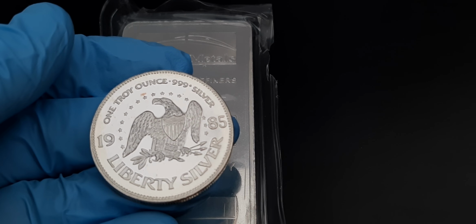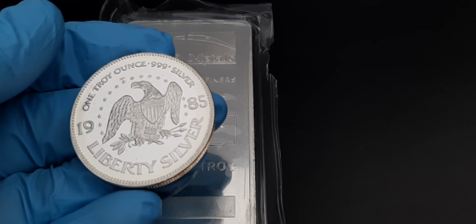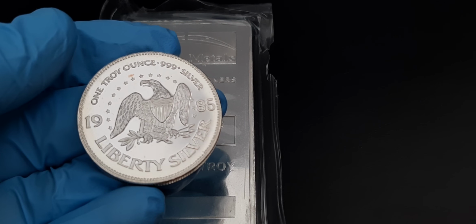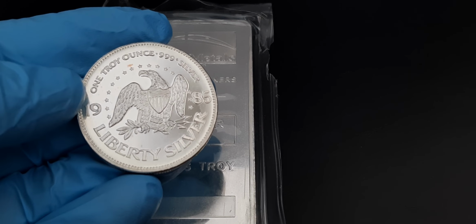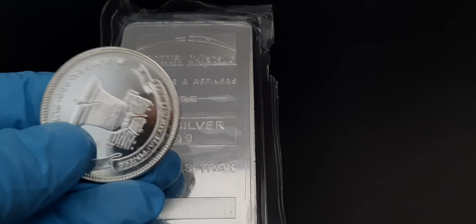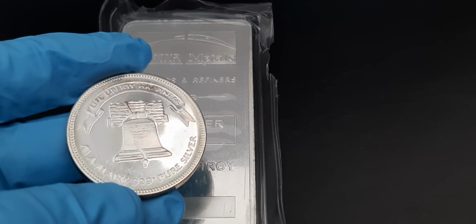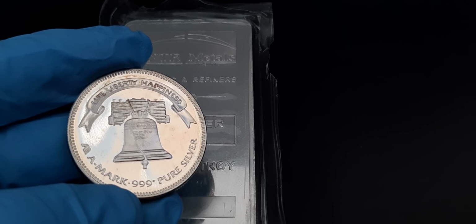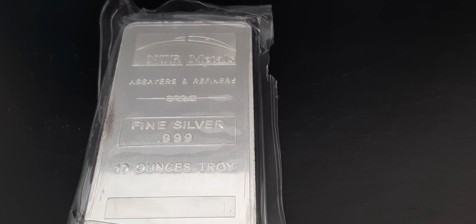And I think it just takes a while to learn which ones are more than spot price. I've been able to find good deals at my LCS, so I have become a lot more patient rather than trying to buy because I need to buy or because I'm already at the coin shop. So this will sell either faster or for a better return than just buying a regular Buffalo or a Sunshine round or a generic APMEX round.